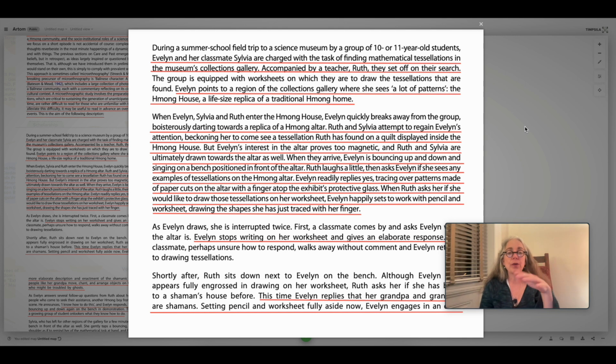So they're walking through the museum, and it says, Ruth and Sylvia attempt to regain Evelyn's attention, beckoning her to come see a tessellation Ruth has found on a quilt inside the house. But Evelyn's interest in the altar is too magnetic, which is an interesting choice of word, magnetic. And Ruth and Sylvia are ultimately drawn to the altar as well. When they arrive, Evelyn, this is a little girl, is bouncing up and down and singing on a bench positioned at the front of the altar. And Ruth laughs a little and asks Evelyn if she sees any examples of tessellations. Because again, that's the assignment.